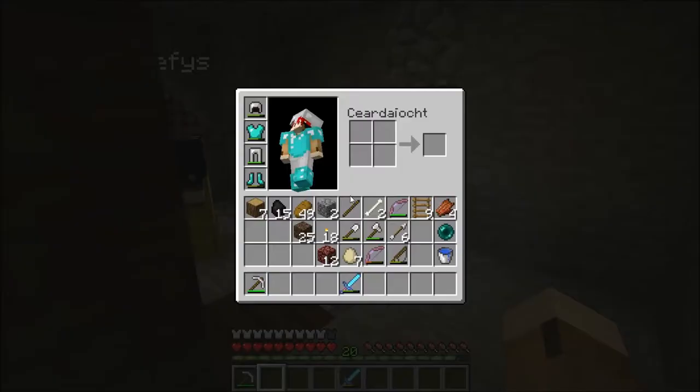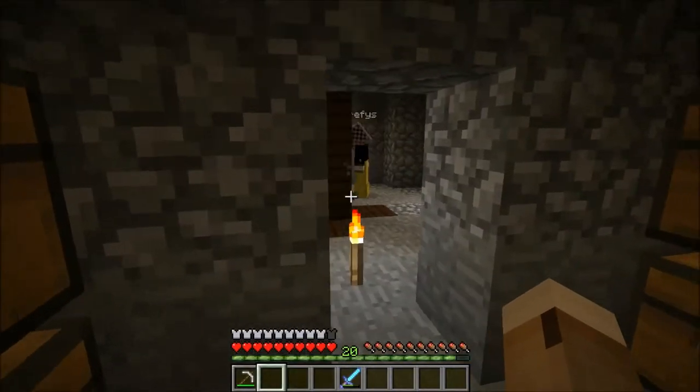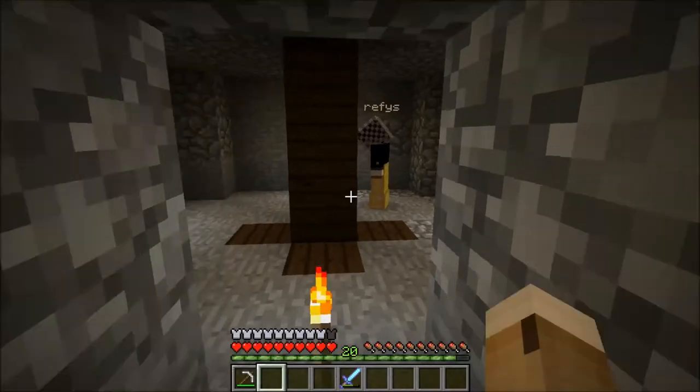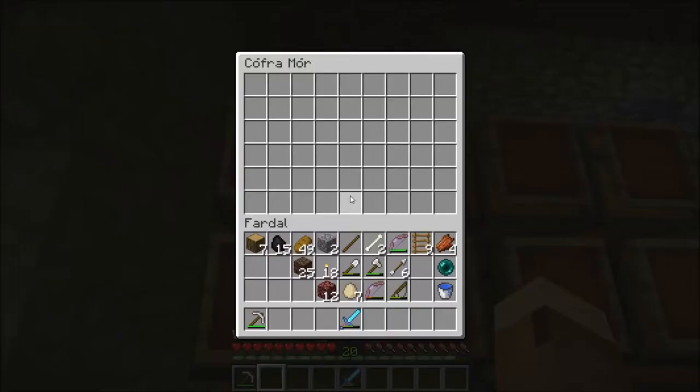Dirt. Iher. Or Sluicid. Sluicid, I think, is the word for shovel. Arrows are Syed, I think. I'm not too sure. And Bawa is the word for a bow.